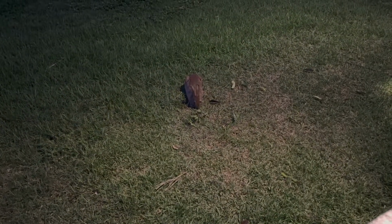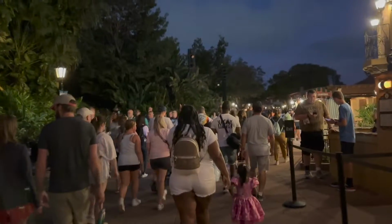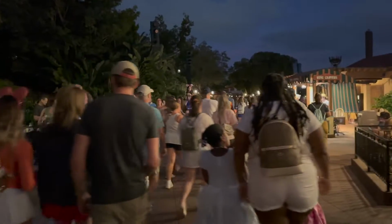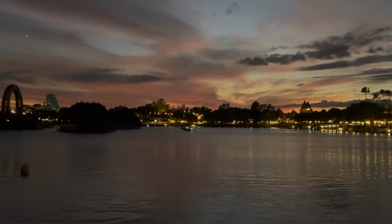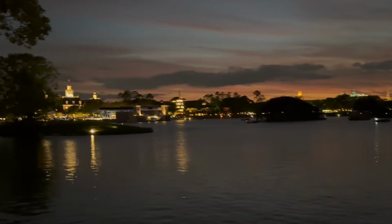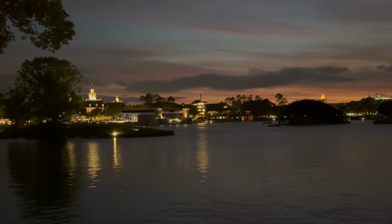We found a little friend that joined us for dinner. We've made it to the World Showcase, and of course, as always, we go left. It's not even 8 o'clock yet, and it's already getting so dark. It's officially fall.